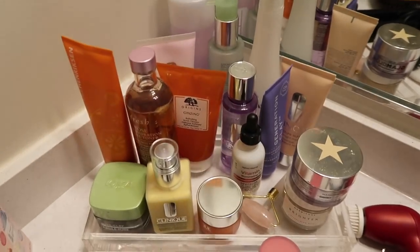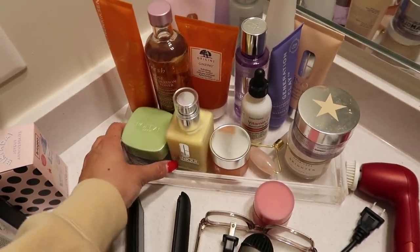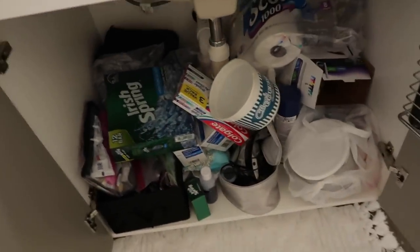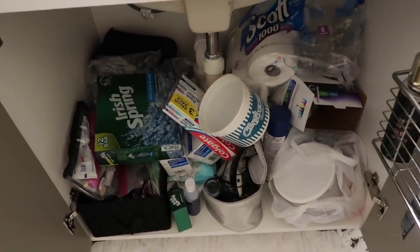I took a look around and I was like, I don't like this. I don't like the setup. I don't like how all of my skincare is cram-packed into the corner of my bathroom sink. I took a look under my bathroom sink and I was like, I cannot see anything because there's just so much stuff under there and it's just so hard to find stuff under my sink.